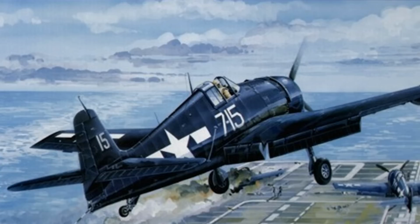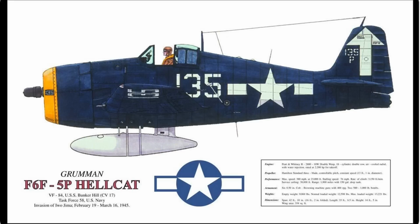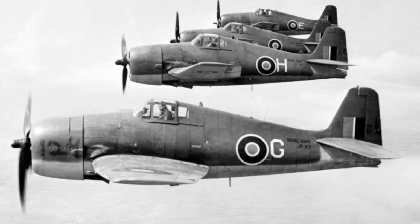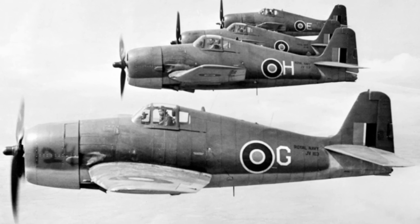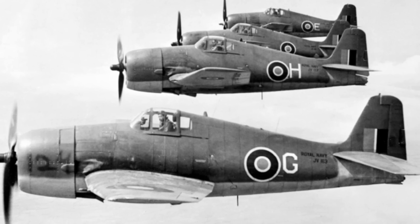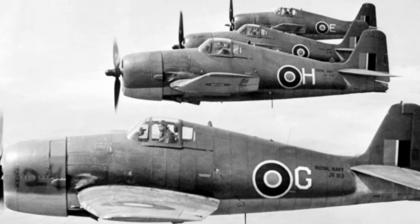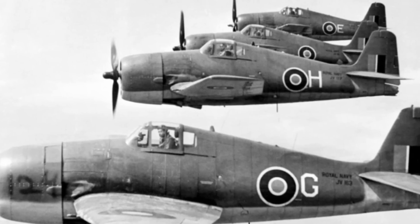Lastly, the night fighting Cat pilots got a very specialized training course. As if they weren't already doing enough, there was also a photo reconnaissance Hellcat with a camera installed in the rear fuselage. Not only did Hellcats serve with the U.S. Navy and U.S. Marine Corps, almost 1,300 F6Fs went to the British Fleet Air Arm through Lend-Lease. They initially called them the Gannet, but then they started using the Hellcat name.